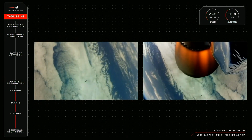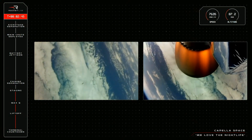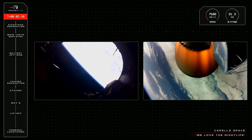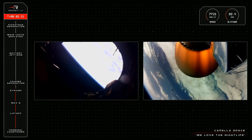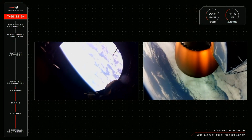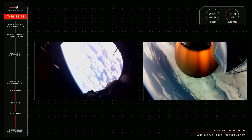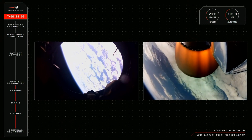That is MECO, stage separation and second stage ignition all confirmed from Mission Control and by what you saw from Electron's vehicle cameras. We pulled up the video feed from the camera on the first stage as it begins to make its way back to the Earth. Meanwhile, the fairing on the second stage should split and fall away shortly. We should hear that call across the net soon.